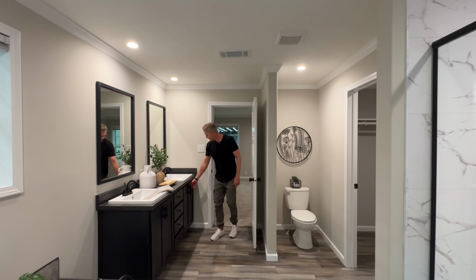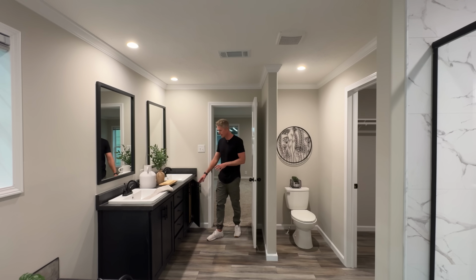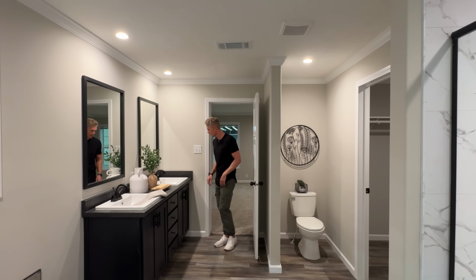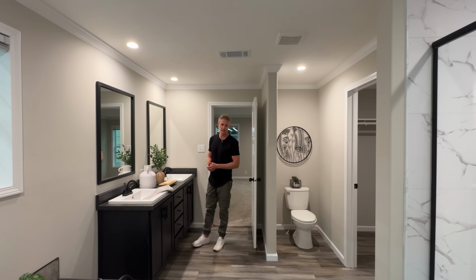So double sinks, they've got the black cabinets with black hardware in here. That's not something you see every day. Check out this countertop. It's kind of like almost black, but kind of gray. You know, I'm not the best at describing color, so I'm gonna show it. You tell me what you think this is. I'm just gonna call it black, but up against the black cabinets, it looks less black, so I don't know. We've got the black faucets, double sinks, double mirrors, bank of drawers in the middle. There's 4 of them there, and then a 2-door cabinet under each sink.